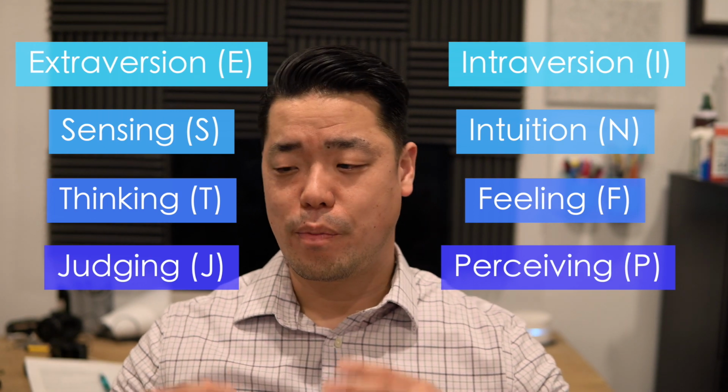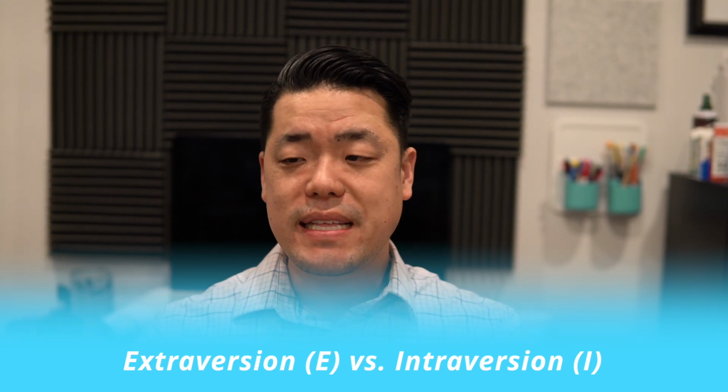So let's jump into these different preference pairs to help you understand what I'm talking about. Now, the first preference pair that these questions are trying to get at on the MBTI is trying to determine whether your preference is extraversion versus introversion. To be clear, they're trying to get at where do you direct your energy and where do you get your energy from? Where do you get recharged? So if your preference is extraversion, this means that you get re-energized and recharged by interacting with others, from the stimuli around you, and taking action in the world.